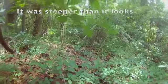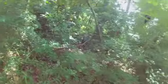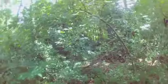Okay, note to self, bring walking stick next time. Okay, we're up on the top of it now. It definitely feels like it was a mound. It was steep, and it seemed easy to get up, so let's keep moving forward here.